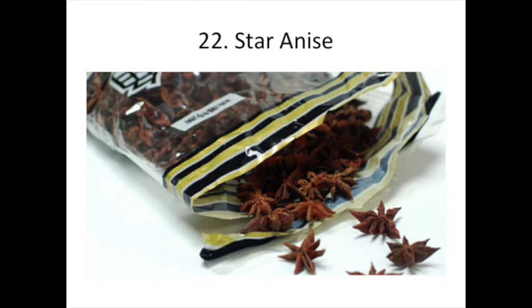Then we have star anise. So you know what this is? Star anise. It's like badiyan, it's another spice. The Indian word is badiyan, right? It's an Asian word, badiyan, anyways, I think it's an Indian word for this. So it's again rich in aromatic oil.